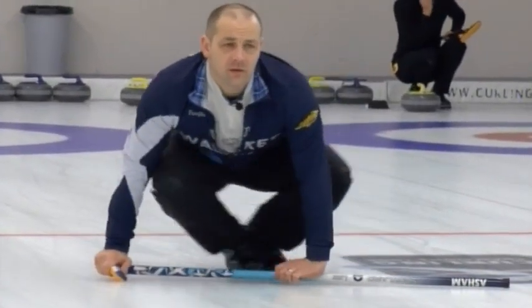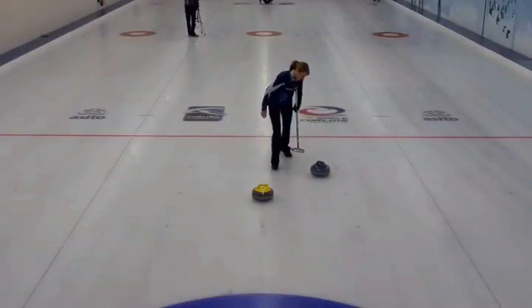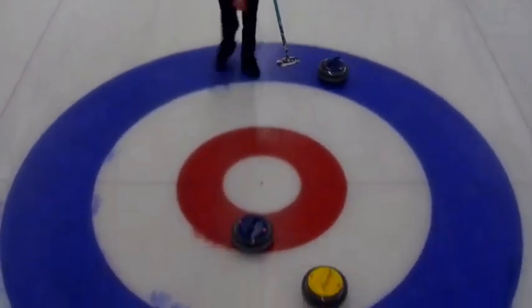So good call from Judith here, already recognizing that it's a little bit warm. Both of those stones coming a little bit heavy.